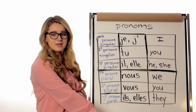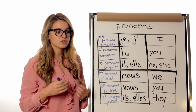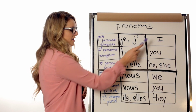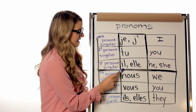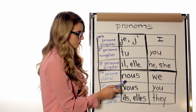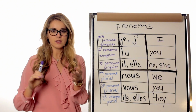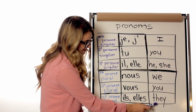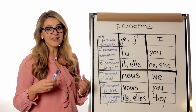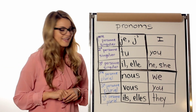Okay, and then the last column is just les pronoms written in English. I thought that might help you a little bit to understand a little bit more. Okay, so je and j apostrophe means I, tu means you, il and elle means he or she, nous means we, okay, vous means you, as in plural, and ils means they, same thing with elles, it means they. Okay, so now that you have this information, we will carry it on into the next lecture.